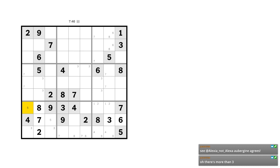More than 3. Excellent. I don't know how I feel about that though, because I definitely got motion sickness watching you guys play it. Anyway, I don't think I can do much more with the 4s, so I'm going to move on to the 5s.